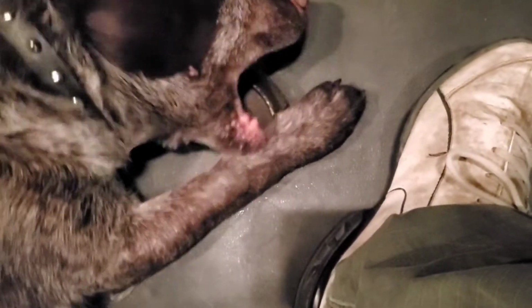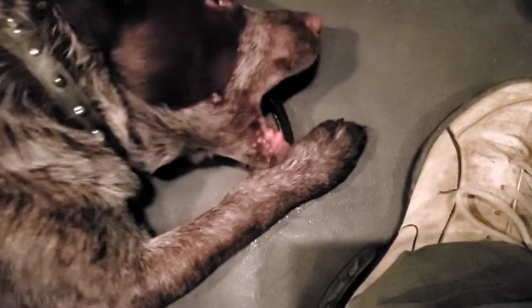Figured he's got his nice big dog teeth. I'll get him another something or another to gnaw on, and he is freaking loving it so far.